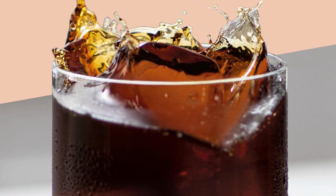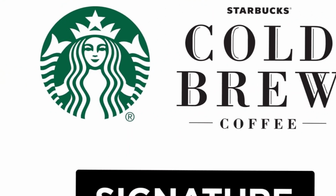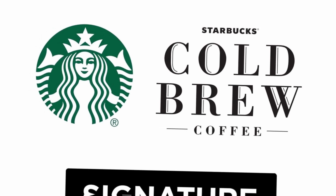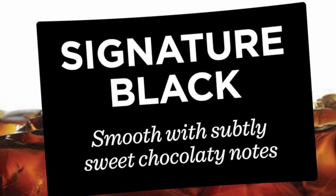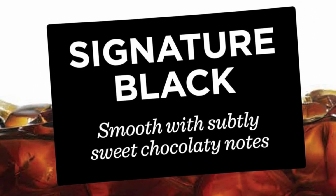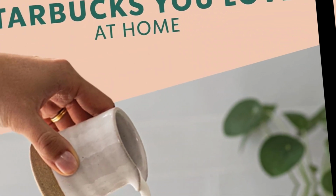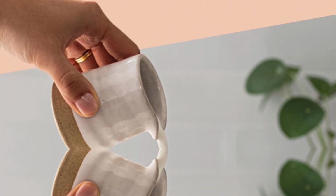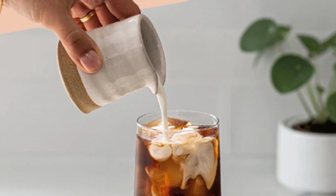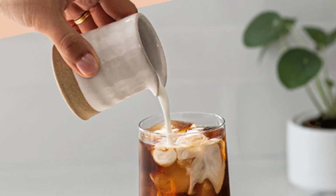It's easy. We've cold steeped our custom blend of coffee into this rich liquid concentrate. So all you have to do is pour concentrate over ice and add water to craft your very own Starbucks iced coffee beverage. This multi-serve concentrate bottle makes a total of 64 fluid ounces of cold brewed coffee when prepared as directed. Recyclable packaging: Starbucks cold brew concentrate multi-serve bottles are fully recyclable.